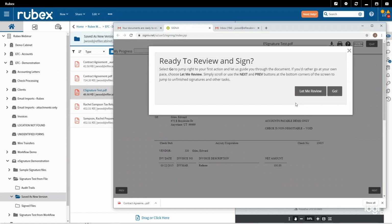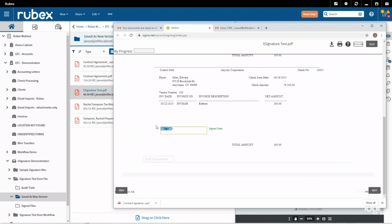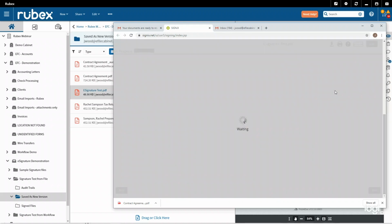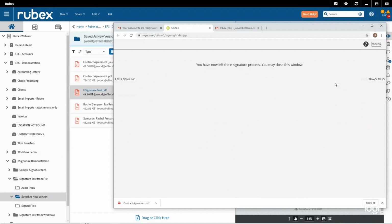And this time I'm going to say, let me review the document. Now the difference here between review and go again, in the last transaction, I showed you how it took me right to the signature place. Let me review exposes where the signature is, but it lets me review the entire document. So I'm going to choose to review that document. Again, it's a single page in this transaction. So if I just move down, you'll see that there's a place that I can sign, and it will automatically date that when I do this. And so here I've signed as additional signer. I'm just going to say finish transaction, and I am done on my part.